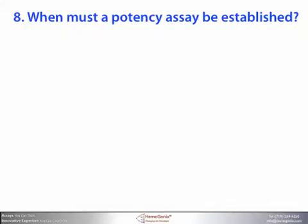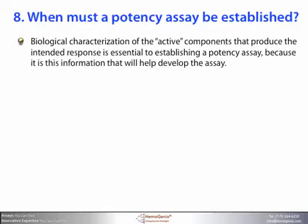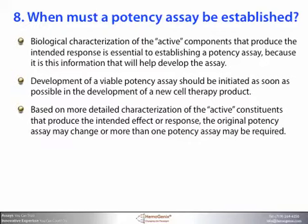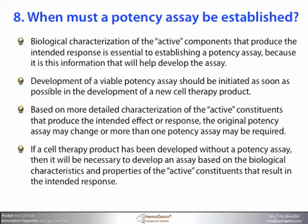When must a potency assay be established? Biological characterization of the active components that produce the intended response is essential to establishing a potency assay, because it is this information that will help develop the assay. Development of a viable potency assay should be initiated as soon as possible in the development of a new cell therapy product. Based on more detailed characterization of the active constituents or components that produce the intended effect or response, the original potency assay may change, or more than one potency assay may be required. If a cell therapy product has been developed without a potency assay, then it will be necessary to develop an assay based on the biological characteristics and properties of the active components that result in the intended response.